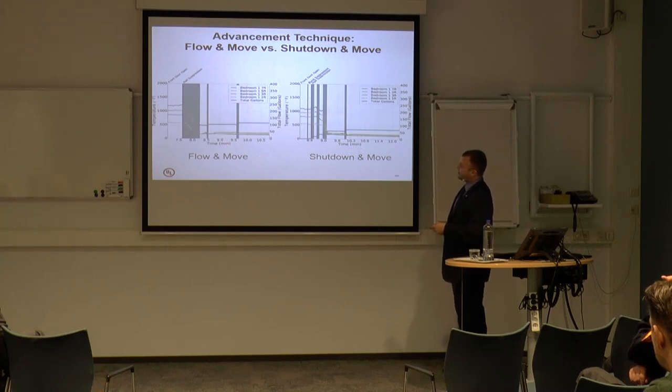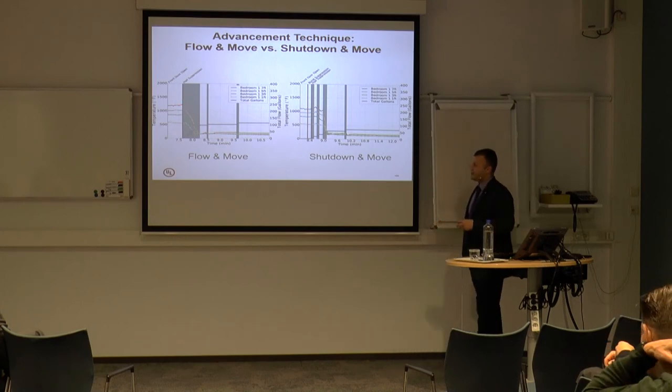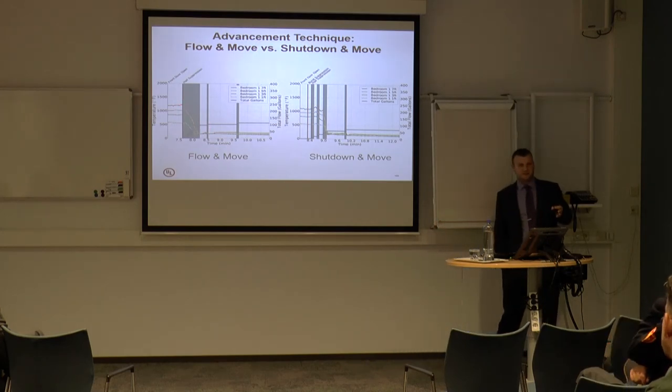Okay, so this is another set where we're looking at the actual bedroom temperatures, just highlighting again that I'm not actually having cooling impact until I get further down the hall.